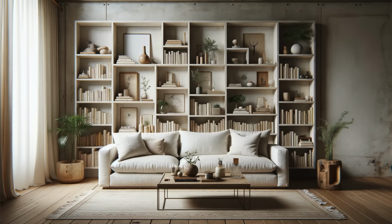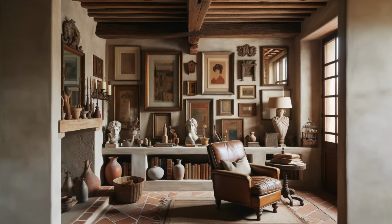Books as art. Books transcend their primary function when creatively displayed. Organizing them by color or stacking them in unique configurations can turn a simple bookshelf into a captivating visual display, blending literary charm with artistic flair.